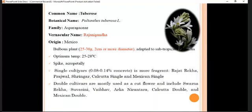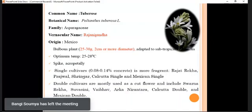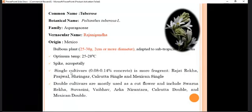There are some single varieties and double varieties. Single cultivars are mostly fragrant, and are used for production of essential oil, and usually contain 0.08 to 0.1 percent of concrete. Although different varieties have different concrete recovery, in general from single cultivars we can produce this amount of concrete. Rajat Rekha, Prajwal, Shringar, Calcutta Single and Mexican Single are the single cultivars. Kolkata Single and Mexican Single, as the name suggests, you will not be confused. Whereas Rajat Rekha, Prajwal and Shringar, they may ask whether it is a single cultivar or a double cultivar. Please remember this one.